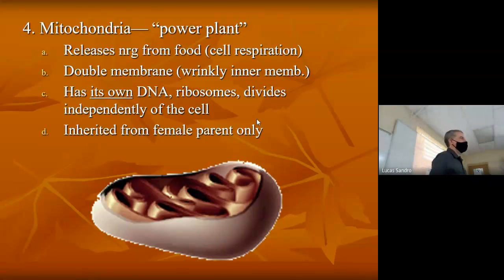Last weird thing, and it is super weird. All your mitochondria are descended from your first mitochondria in the first cell that was you. And the mitochondria in that cell, the zygote that became you, none of them came from your dad. They're inherited entirely from your mother. Now, see if you can figure that one out. Why would that be? Why would you only get mitochondria from your mom?